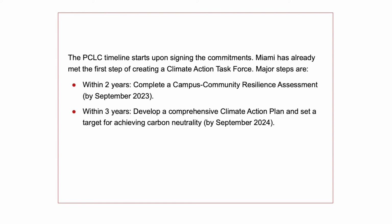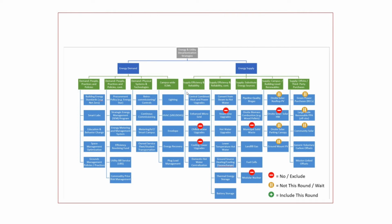So the next step is we've signed it. Now the clock starts ticking. We have until September 2023 to do our assessment, and then by September 2024 to have our plan to say when we will achieve net zero. So we've hired a consultant, and this is just a representation of all the solutions that they presented to us. On the left side are all the demand solutions, and on the right side are the supply solutions. The demand solutions are things like our design standards, getting our fleet to be more green, retro-commissioning, things like that. On the right side, you can see there's a lot of things we already said no to, we're not going to do that, or we can't do that.